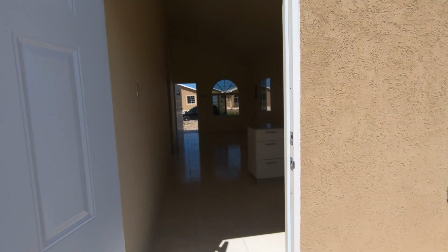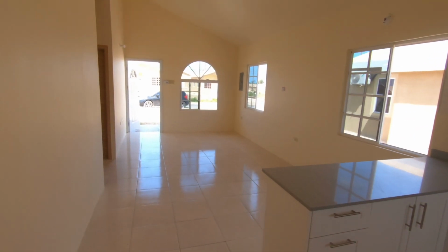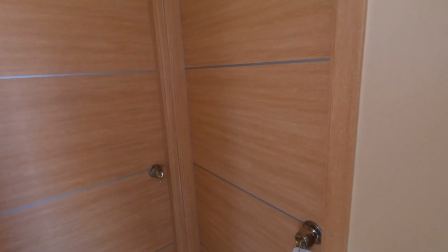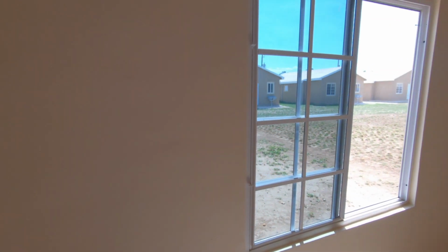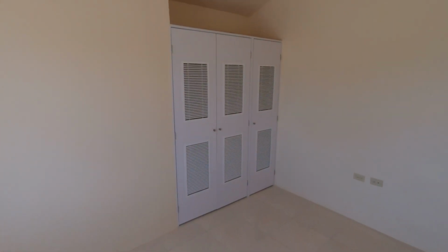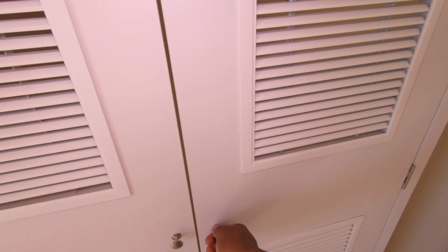Moving right back inside, let's just close the door behind us. And we'll move into the first of 2 bedrooms. And these doors, oh my gosh, they are absolutely stunning. They give a really modern feel to the home, and even these gray accents go well with the galaxy gray countertops in the kitchen. And this second bedroom is massive, absolutely massive. And again, modern cabinetry or closet space for you to utilize.